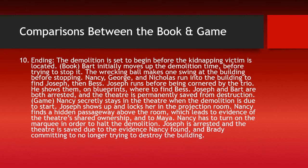Fortunately, it doesn't do much damage. Bart is able to stop demolition at that point. And then Nancy, George, and Nicholas run into the building looking for Joseph, because they know Joseph at this point is behind it all, and they suspect he's in the building, that he wants to go down with it.